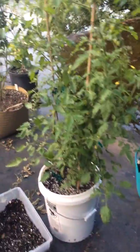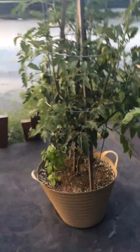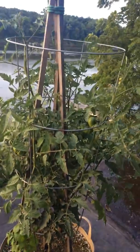Japanese black trifle. Super sweet 100. Sun sugar. Here's a Cherokee purple. It's got some nice fruit coming in.